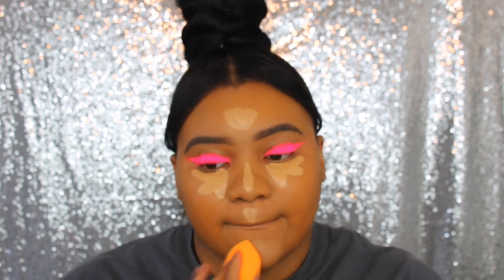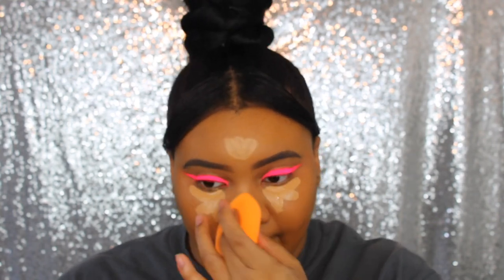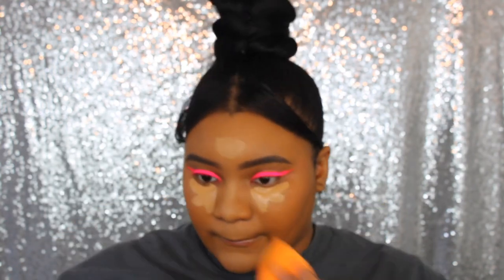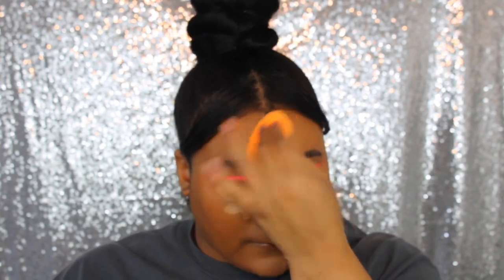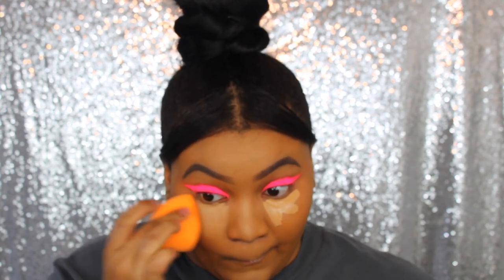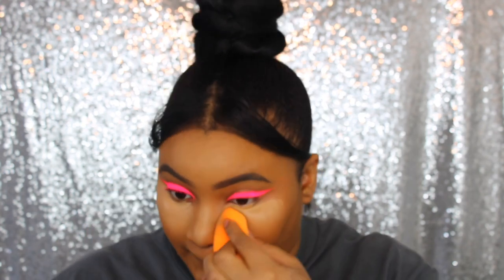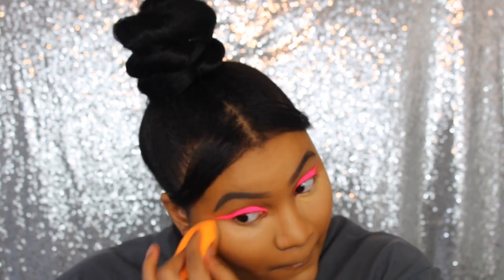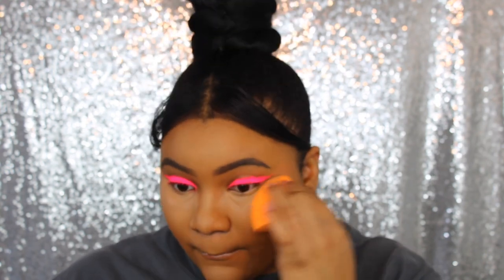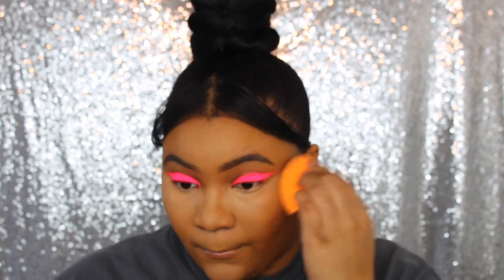So I'm going to be blending that out with a wet beauty blender sponge. You guys, you have to make sure that your sponge isn't dripping wet, soaking wet. It's damp. It has to be damp. When I say damp, I mean really wring it out. Because if you don't, you will get those patchy areas in your foundation, in your concealer, whatever you use a beauty blender for. So if you guys are wondering why your foundation or your concealer is patchy, more than likely, 9 times out of 10, it's because the beauty blender is too wet.